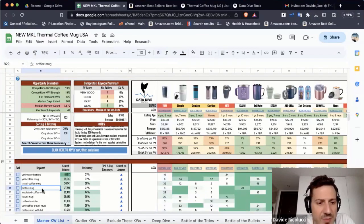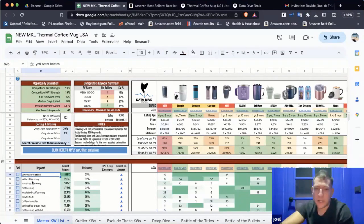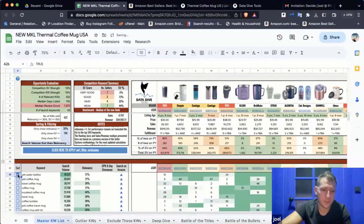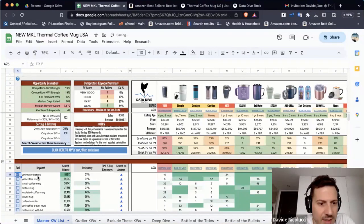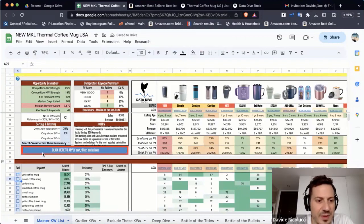I was trying to benchmark, for example, Yeti water bottles, Yeti coffee mug. Is that a related keyword, Yeti, or is that a brand name? Yeti is a brand name, so we probably won't use it, or we can't use it. Yeah, so to exclude them, we just click on exclude, next to the keyword on the left. Yeah, and then you can click on apply. Also the other one, Yeti, the number 27, both of them. Yeah, those keywords will disappear.